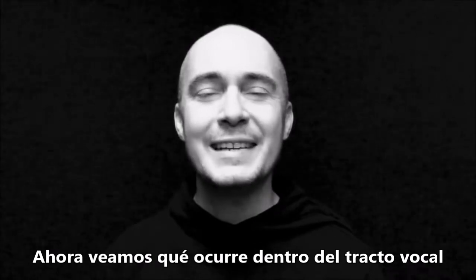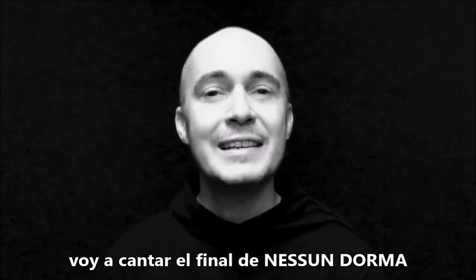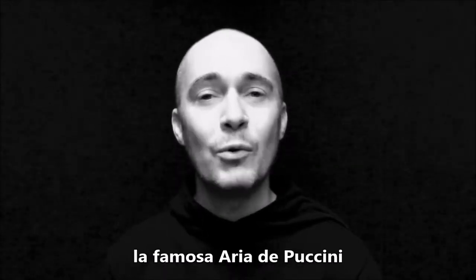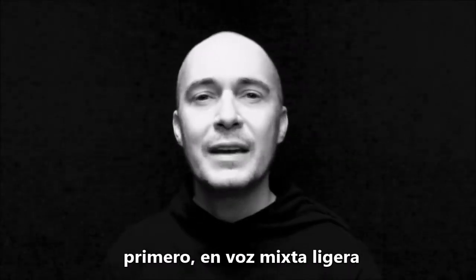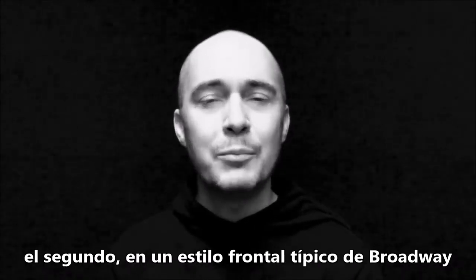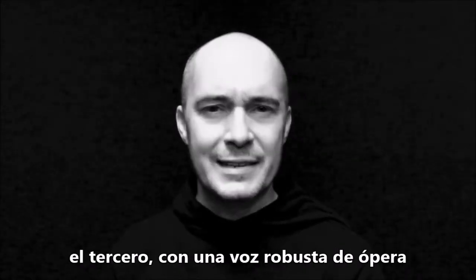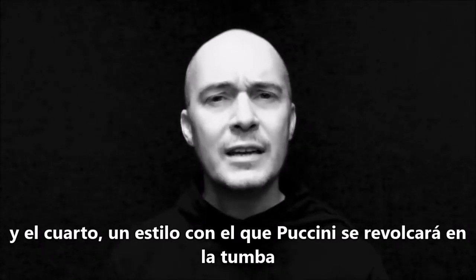Now let's see what happens inside the vocal tract when we sing with contrasting singing strategies. I'm going to sing the end of Nessun Dorma, Puccini's great aria. I'm going to sing it in four different vocal styles. The first will be in a light mix. The second, in a forward-facing Broadway sound. The third, in a back and down operatic sound. And the fourth, in a style that will make Puccini roll in his grave, in a rock style.